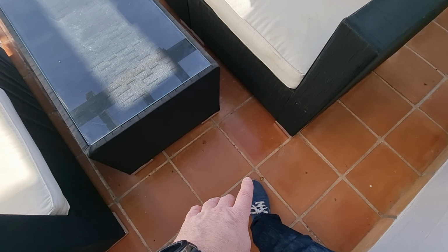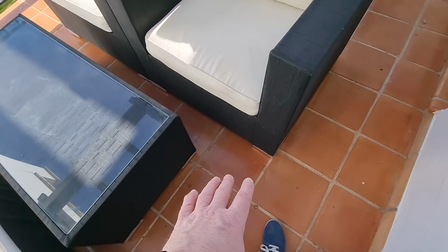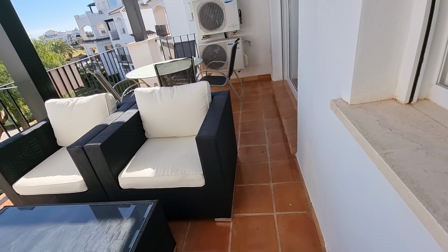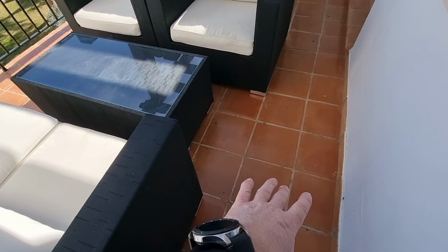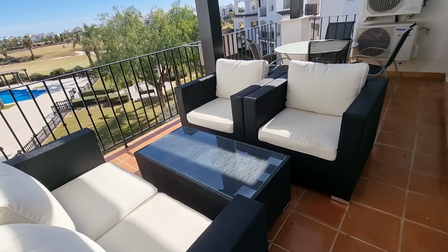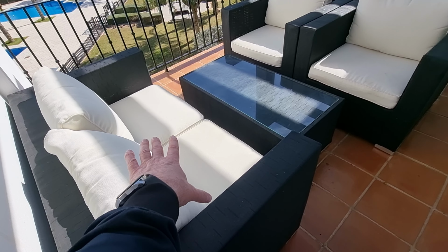I can see that the floor tiles have been sealed at some point. What that means is when these were originally put in, they were porous tiles, right? So if you pour wine or Coke or anything like that on it, it's quite difficult to get out. You can get it out, but you almost have to sand it down really, because it stains into the tiles. So a lot of people seal it, like it looks like it's been done here, which means if you drop anything, it just wipes off. It's dead easy.